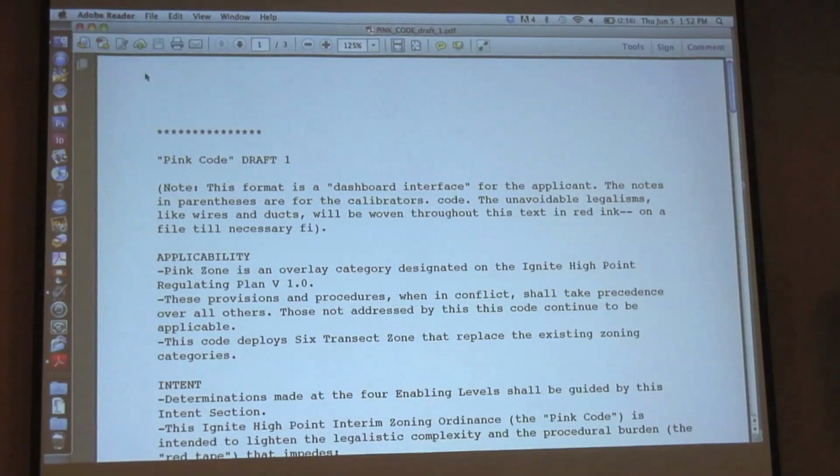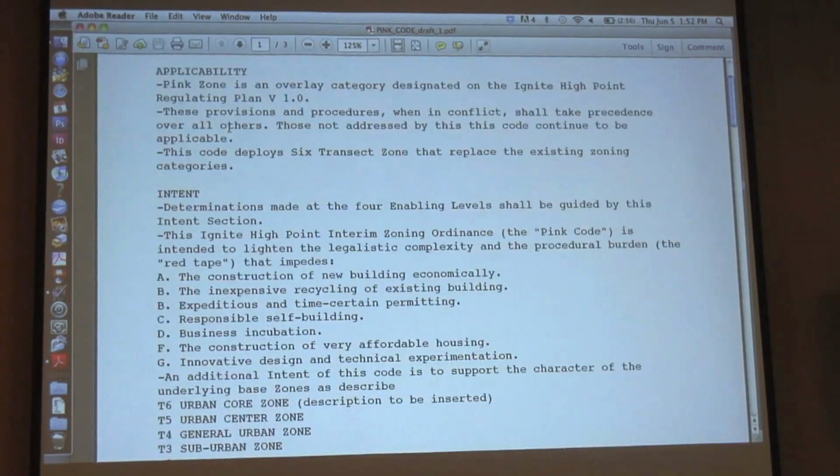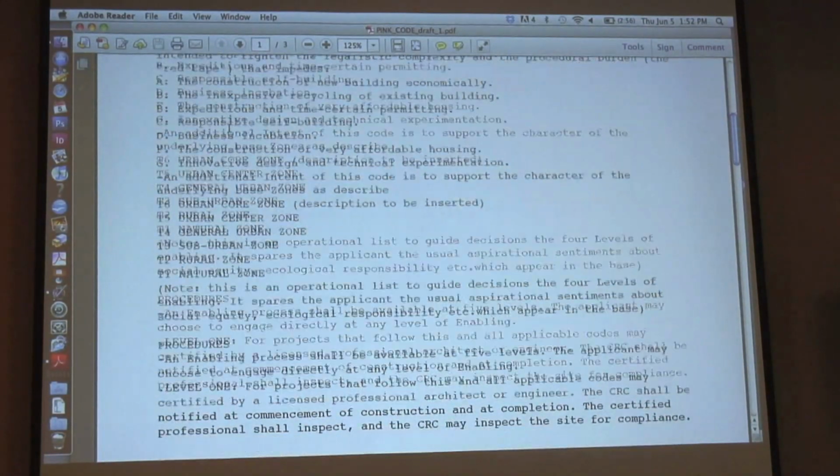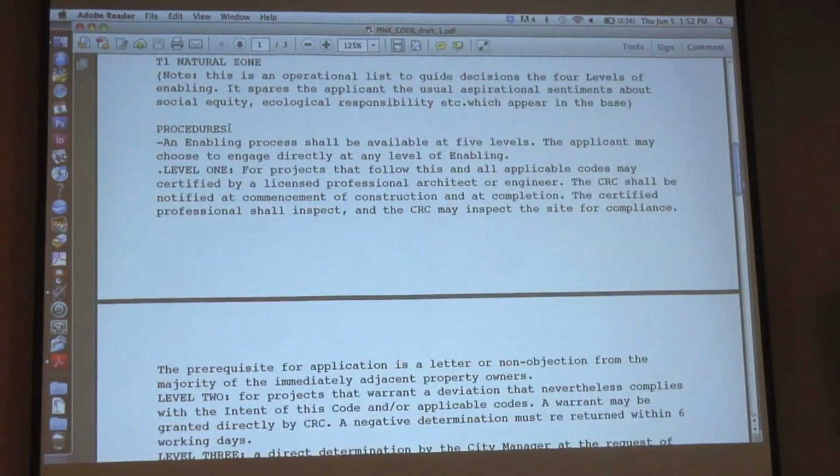I just want to show you a little bit of this pink code. So you see, this is Andres' pink code, and he has it transect-based.